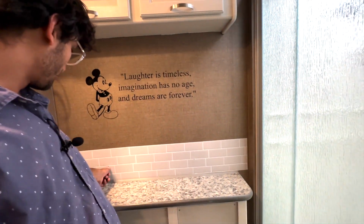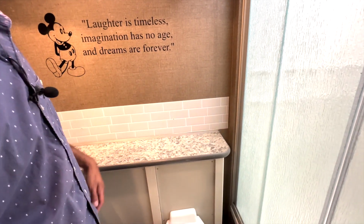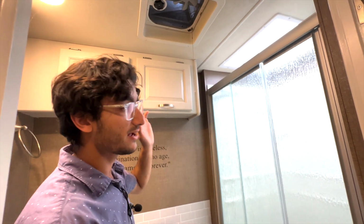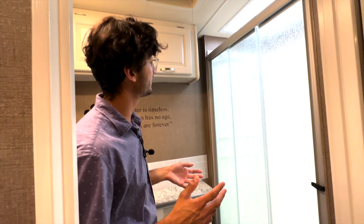The cabinets were painted, so that's an updated look in here. There's like one or two little holes where it looks like things were put there before, like a rack or something like that. Vents do have the fantastic vents, so you can have it open, sucking out all the extra moisture for when you take a shower, even if it's raining.